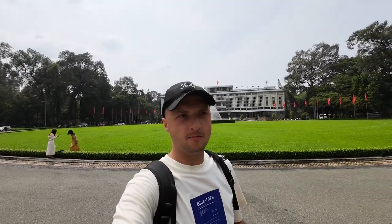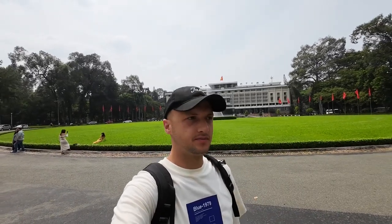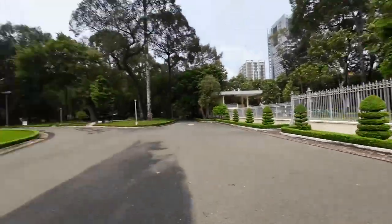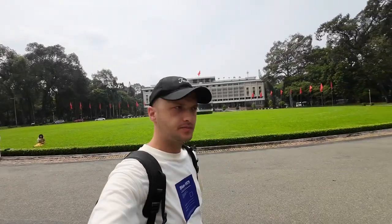The palace behind me is the Independence Palace, used as a residency and as the main office by the president of South Vietnam until 1975, when a tank from North Vietnam crashed against these specific gates in front of us. And North Vietnam won the war.